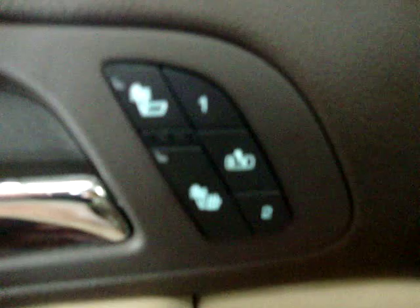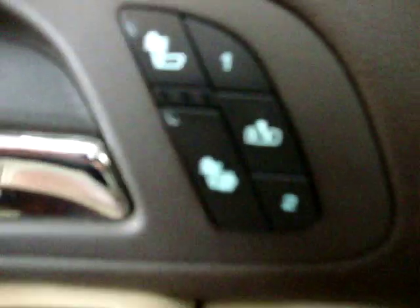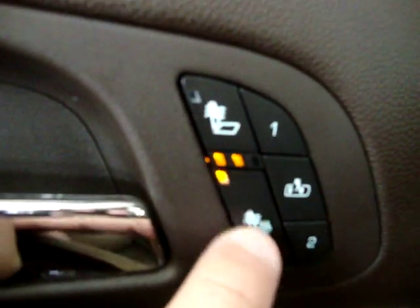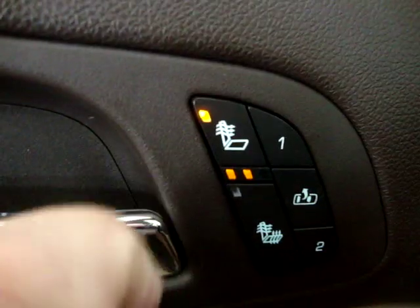Let me open the door here. Heated seats. It's easier if I open it all the way. Heated seats, and you can heat the entire seat by pressing this one here. It's a little hard to get it to focus because of the light coming in from an angle there. And you have 3 different levels of comfort: high, medium, low, and off. Same thing for the backrest. That's only to heat the backrest only.